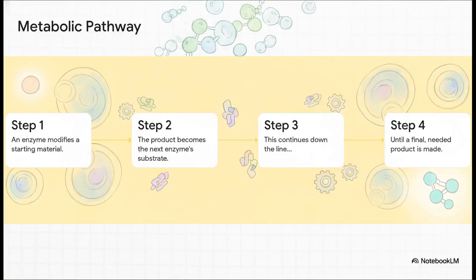Now, inside this factory, things don't get made all at once. Nope. They're built on what's basically an assembly line, and we call it a metabolic pathway. You start with one material, an enzyme modifies it, then the next enzyme takes over, and so on until you get your final crucial product. It's this really neat step-by-step process.